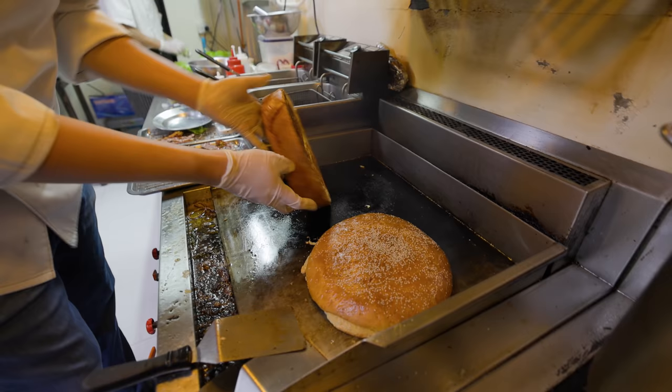Like a fruit salsa with strawberries, really nice. Gives you a nice balance, a nice tartness. And then the salty peppery prawns, which have a nice bounce to them. Circling back around to the burger.